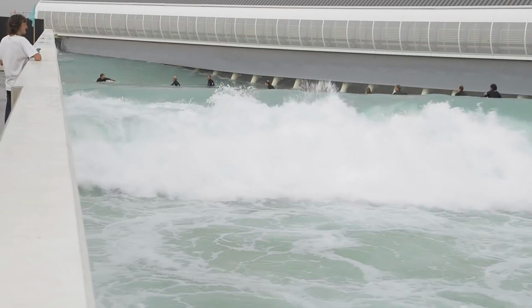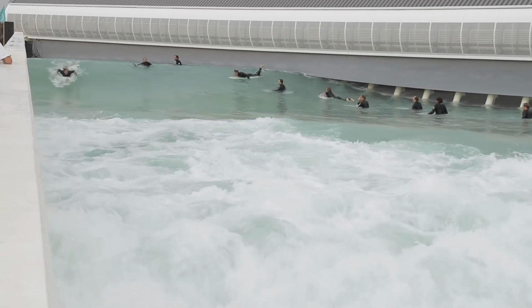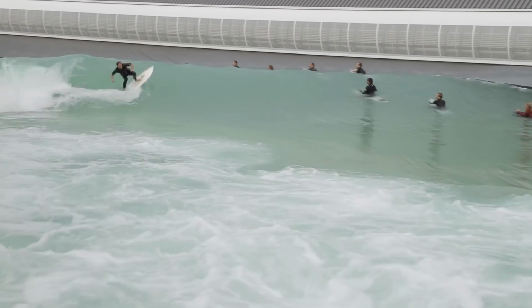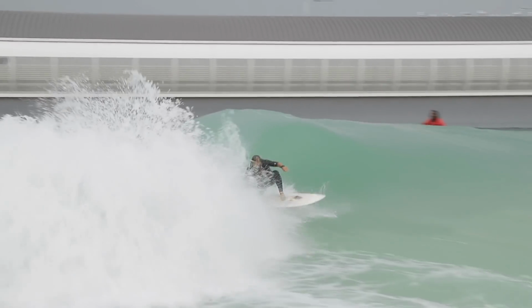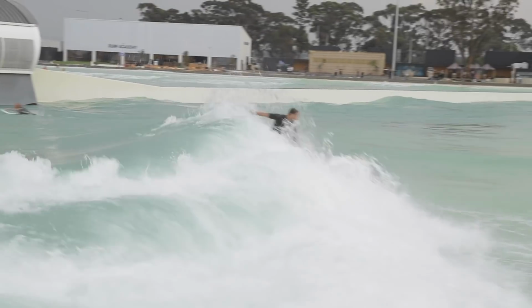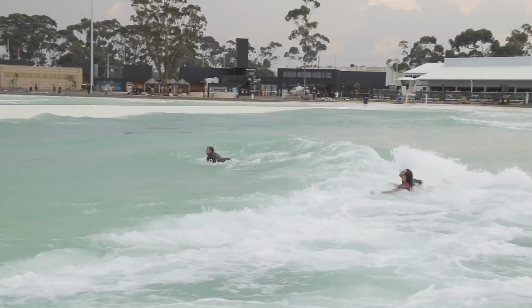On my first session, it was at capacity, as is the norm, apparently. I caught 14 waves in the hour. We were super lucky in that we had a session at 6 AM on the second day where only 13 people were in the water. I think I must have caught about 16 waves during that session.